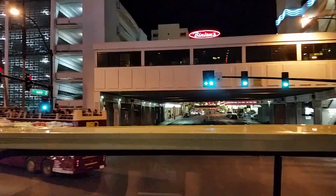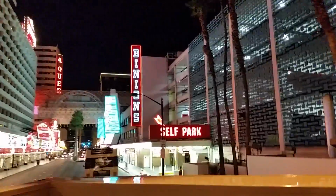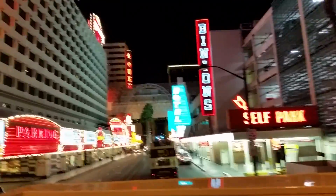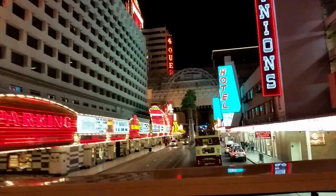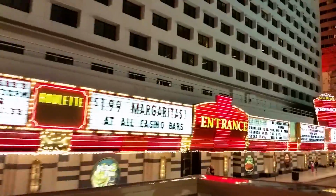Yeah, though I've noticed that the margaritas here went up. I don't know how that works. They were 99 cents at first, and they went up to $1.99. Okay. So here on the left, guys, again, Fremont. That's where you get your Paradise Buffet. They've got the $1.99 margaritas.